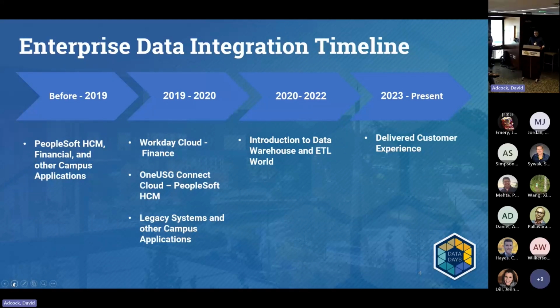In 2019, we implemented Workday Cloud for Finance. And the Board of Regents implemented PeopleSoft HCM, what we know as One USG, in 2020. After the implementation of these two systems, we needed to shift our skill set to better serve the Institute. We were asked to develop a skill set in ETL tools and technologies such as data warehousing, DataStage, MuleSoft, and Azure. This was the new frontier for us. Along with this frontier came a set of challenges that we address.